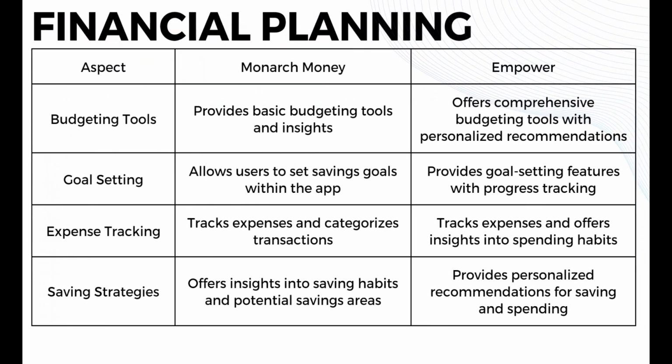Now moving on in terms of financial planning. As you can see on this table, in terms of budgeting tools, Monarch Money provides basic budgeting tools and insights, while Empower offers comprehensive budgeting tools with personalized recommendations. And for goal setting, Monarch Money allows users to set savings goals within the app, while Empower also provides goal-setting features with progress tracking. And in terms of expense tracking, Monarch Money tracks expenses and categorizes transactions, while Empower tracks expenses and offers insights into spending habits.